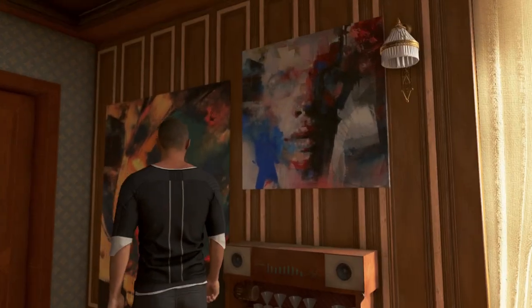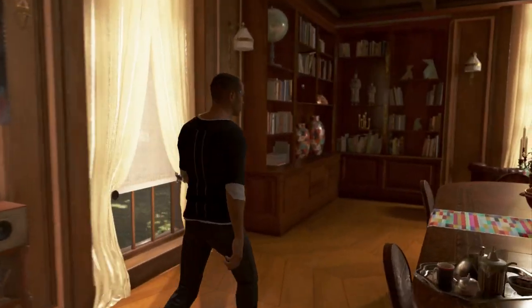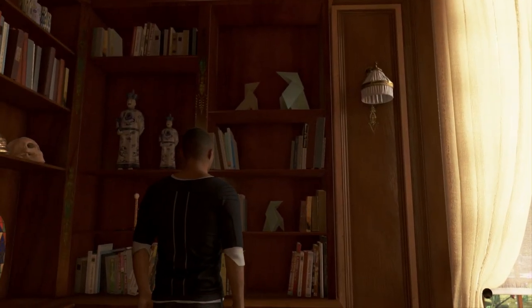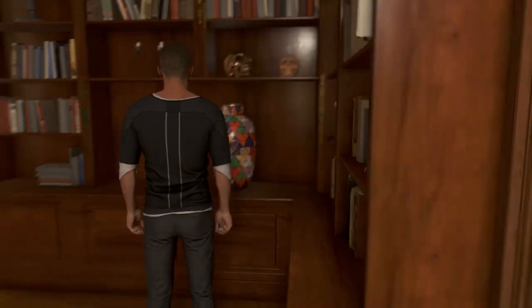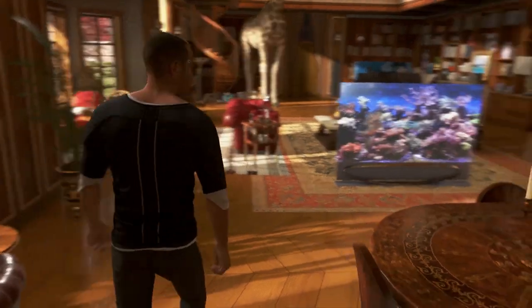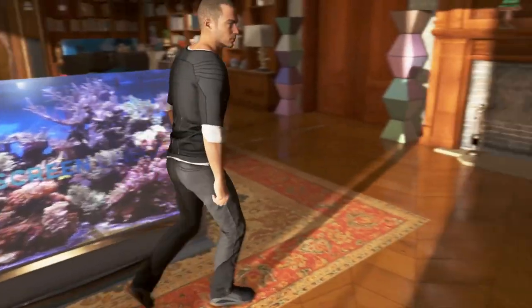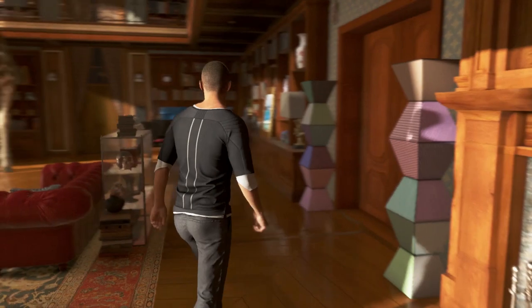We can also just look around at more of these paintings, more of the decor. I'm seeing some Heavy Rain references over here with the origami. That's exactly what the origami figures look like. Whoa, this gold skull. Hello, Damien Hirst. What else we got? Screen line cast, huh? It's a very interesting place.